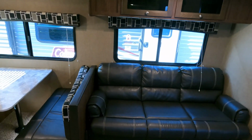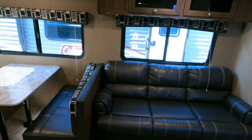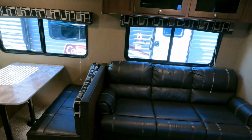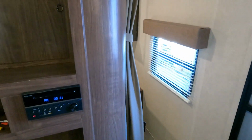It's a nice camper for under 20 grand. That's all I can say, guys. Especially if you're looking for a family, this is something you can tow with a lot of the full-size SUVs and things like that, like a Tahoe, Suburban, Expedition, along those lines. Of course, always check your vehicle's tow capacity before you start RV shopping. I've made that really easy for you to do too.